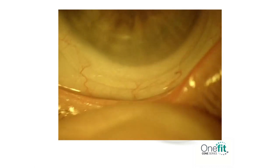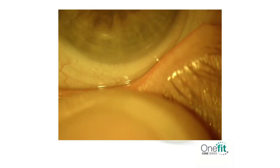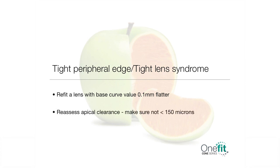Peripheral seal-off can cause vessel compression, blanching, and high resistance to no movement at all with the push-in test. Upon insertion, a tight peripheral edge will feel comfortable, but will cause tight lens syndrome within a few hours of wear. To address this, first refit a lens with a base curve value that is 0.1 mm flatter and reassess the apical clearance, making sure it is no less than 150 microns. If the problem persists, order a lens with an edge lift flat 1.